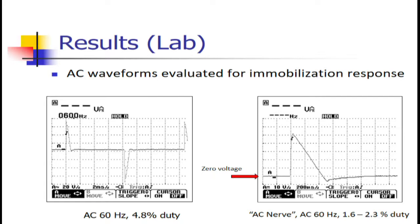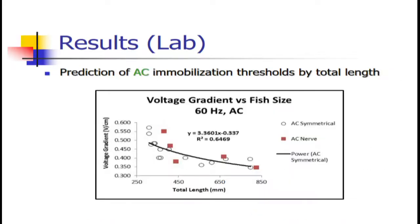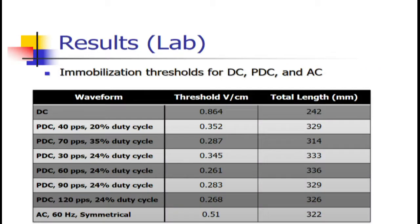The one on the right is called AC nerve now by MLES on their backpacks, and it's like an EKG. It's just a little negative excursion down there, so mostly a positive excursion with a little negative, versus the other one that's symmetrical. We plotted those the same way, fish length on the X, voltage gradient on the Y, and you can see that both the asymmetrical and symmetrical AC are about the same. Either one worked out, but it's really low duty cycle, which was nice.